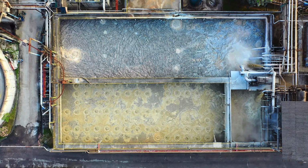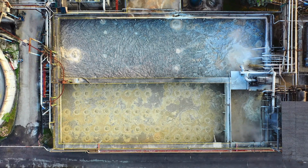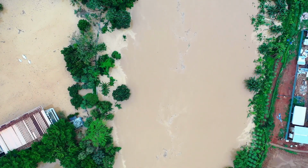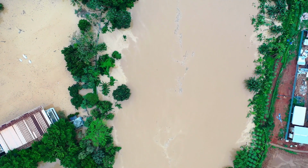Soil can also be polluted with the help of natural processes. For example, during floods, water can come into contact with sewage and thus transfer waste water and feces to agricultural land.